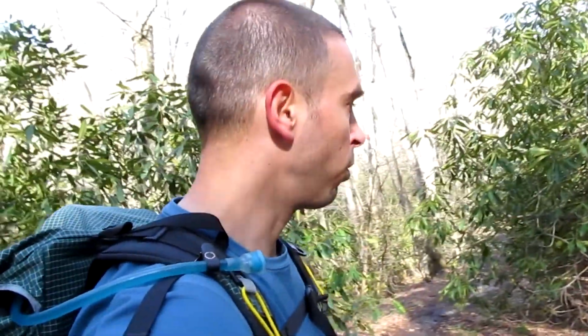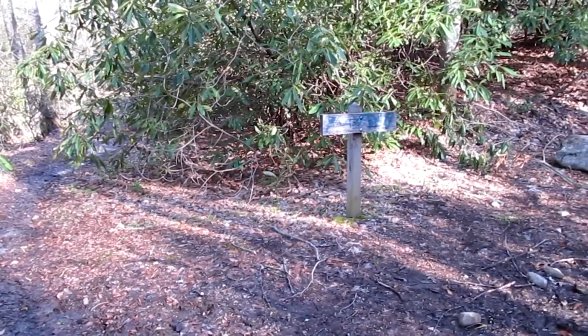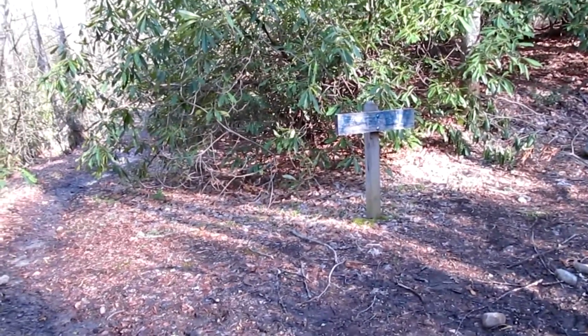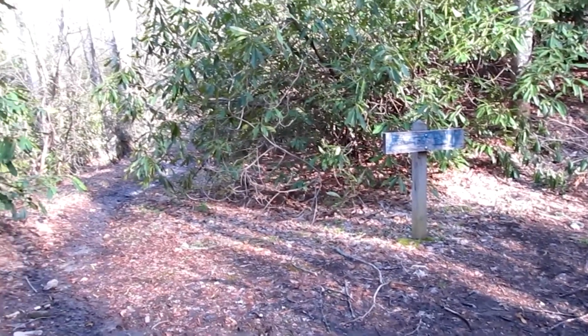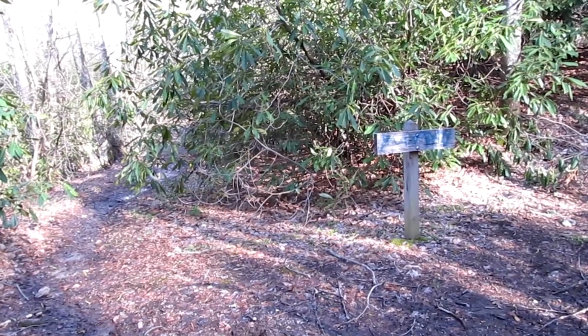After a short road walk, you're going to get to a split in the trail here, and you're going to want to take the Beach Gap Trail, which is up here to the right. It's 4.5 miles uphill. Stay away from the left to the top of Sterling Ridge Trail. So I'll check in periodically when anything comes up, and otherwise I'll check in up there.